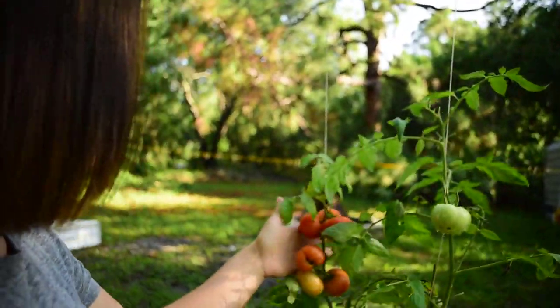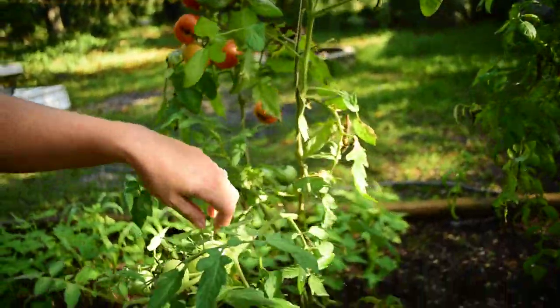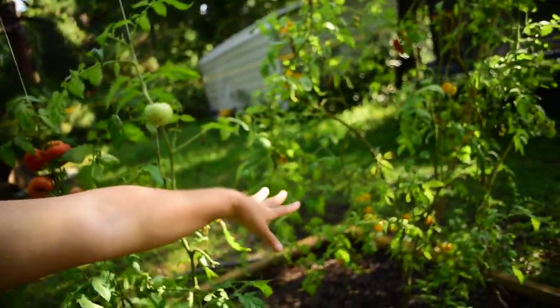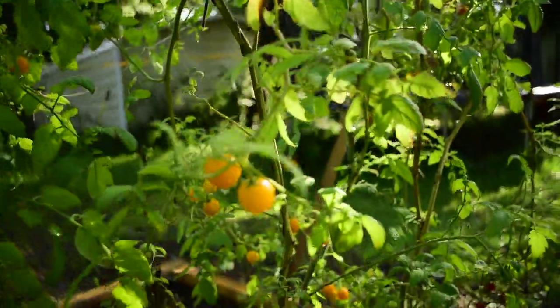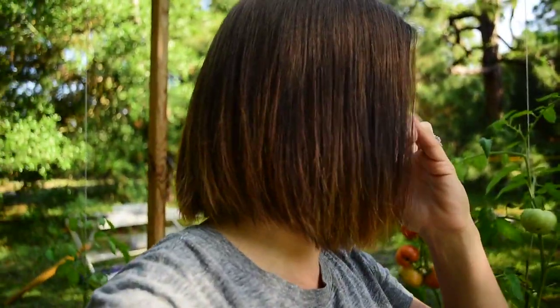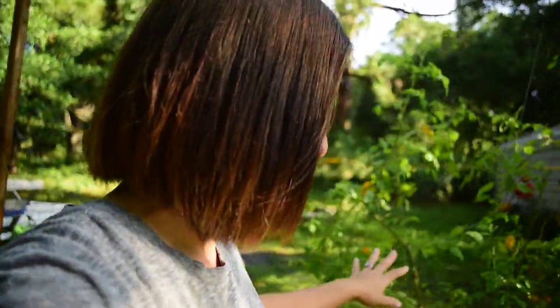Like this tomato that's doing really well, it's got a lot more fruit on it, and more fruit, and more fruit back here in the back. And then my cherry tomatoes are just blowing up. I've got cherries popping up everywhere right now. And we actually had a harvest, I think last week, where we pulled off a good chunk of tomatoes. So they're doing really, really well.